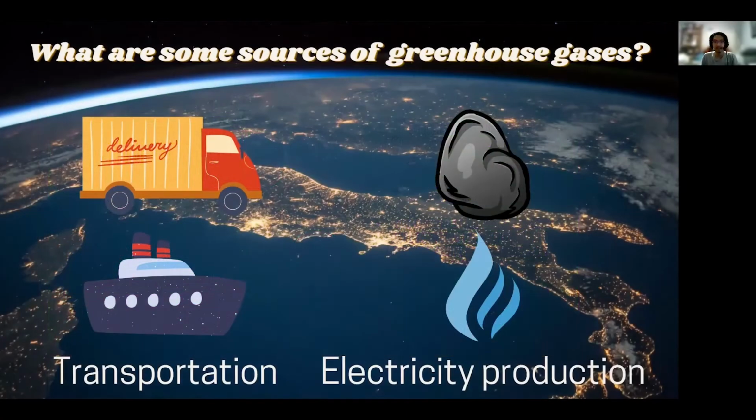Thanks for telling us all about the importance of reducing our carbon footprint, Amy. My name is Christopher, and I'll cover some of the sources or ways that greenhouse gases are emitted. First off, transportation is one of the major sources of greenhouse gas emissions. This is because we burn fossil fuels for our transportation, such as cars, trucks, ships, planes, and so on. Next, we have electricity production as another major source of greenhouse gas emissions, and a majority of our electricity also comes from burning fossil fuels, such as coal, natural gas, and petroleum.